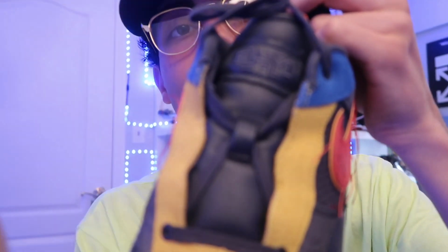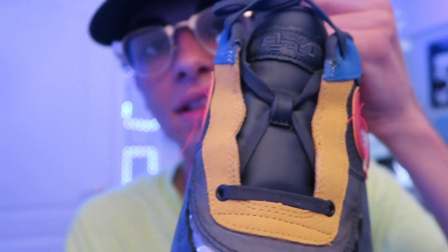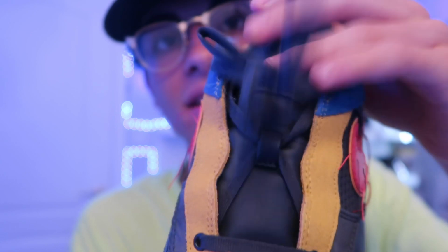I gotta figure out how to properly lace these because I kind of want to put these on now. And look at the lacing system, y'all. The lacing system is just different. Hold up. Look at the lacing system. It's just different.